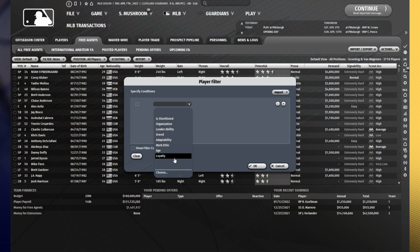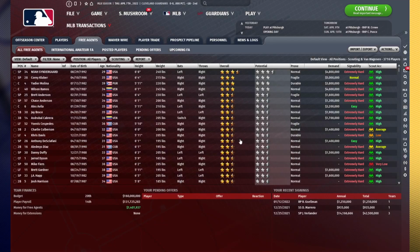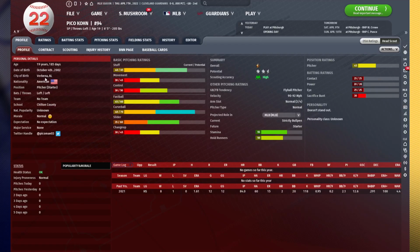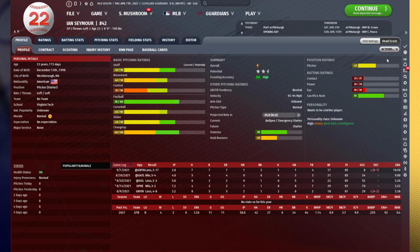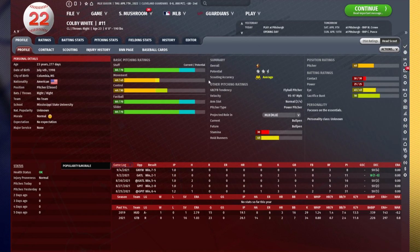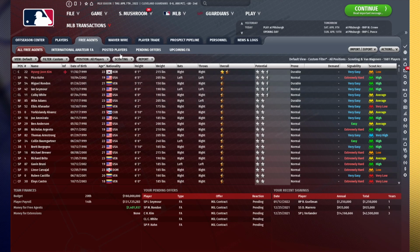All right, age is at most 23. Let's find these draft prospects. All right, this guy's probably not a draft prospect since he's from Korea. I do like this Pico Cone guy though. So we'll offer them both minor league. I like this guy as well. You know what? We are actually getting some decent players here. Hopefully we can actually sign them. We'll have to wait and see. I suppose there's not much else to do.